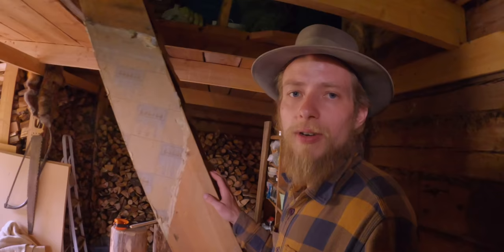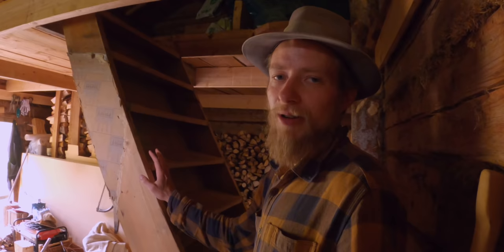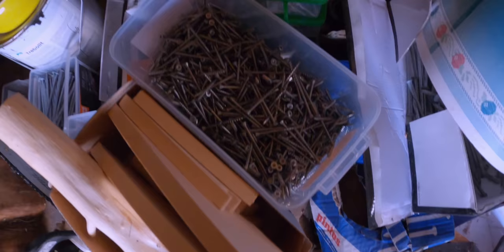This old staircase came in handy. It is from a house where Tuva's parents are living, and me and my father-in-law have been building a better staircase there to replace this one. So this found a new home here now. Here is a lot of screws and nails and half-finished projects that I need to sort out as well.